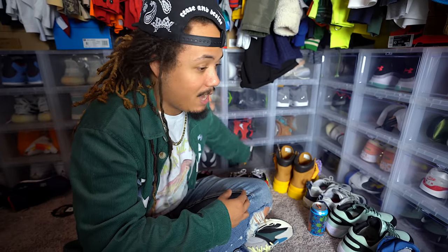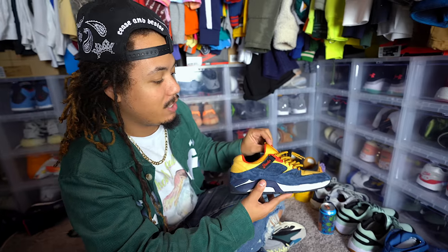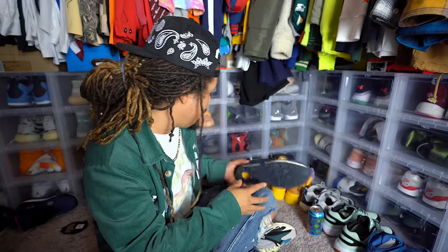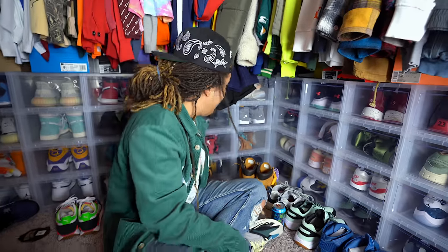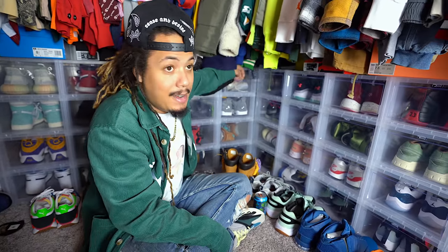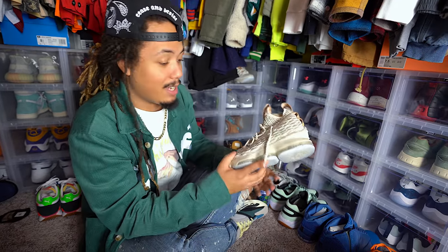Another big time Saucony collab, the 9000 Packers collab with the Snow Beach. Packers and Saucony's collab, Snow Beach. These were going for crazy prices back when they originally released, back when Saucony was just killing it. Collabs were just killing it, before Nike drowned it out and Jordan Brand drowned all the collabs. But Saucony was killing it.